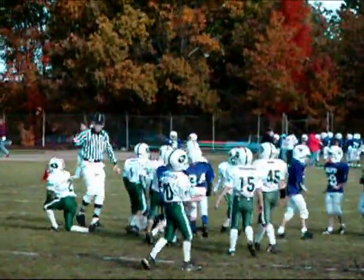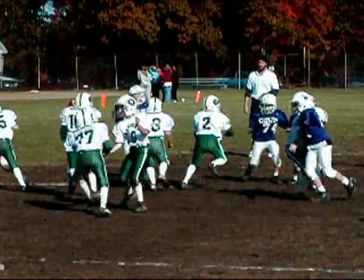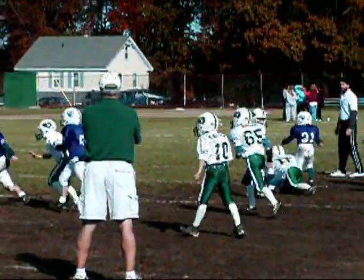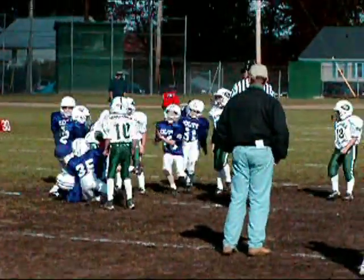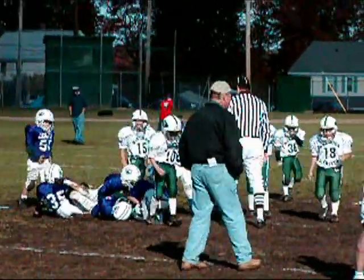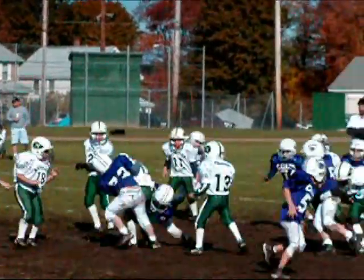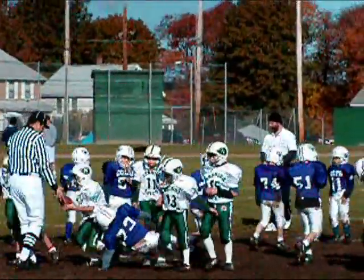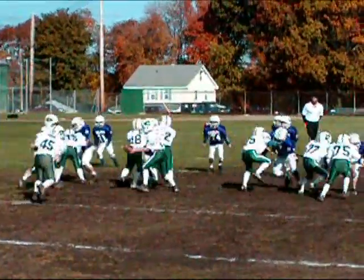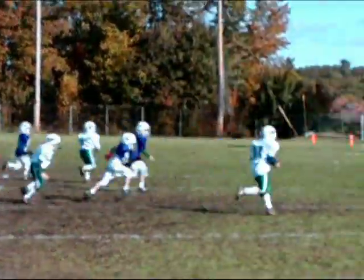Flag on the play as the quarterback tries to escape. Ball's handed off to number 77, Mike Mad Dog Mulhoon, and he's stopped for a short loss. Ball's handed off to number... Ball's given to number 11, Jack.